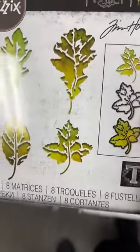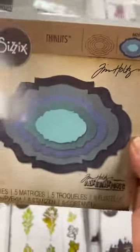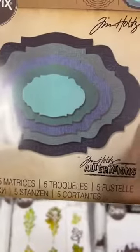And I do have a sample of this somewhere, but if you think I could find it, yeah. Baroque, this is the layered Baroque. This is $12. I cannot believe that I still have any left, okay?